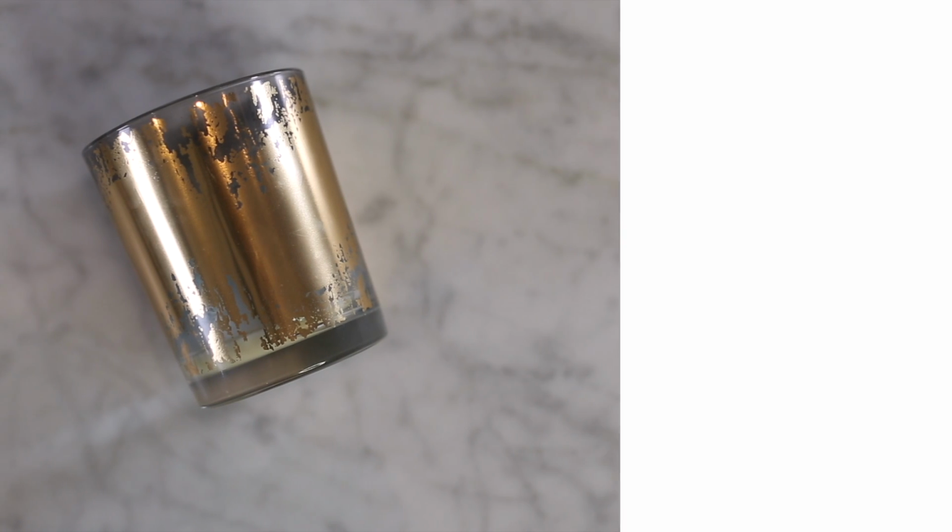Oh, it just smells like Christmas, but it's not too cinnamony because I don't love cinnamon scent. It's just not too much of anything. It's kind of subtle and perfect, and also it looks beautiful. I have a tiny bit left in there, but I can never really burn the end of a candle. This is so delicious.